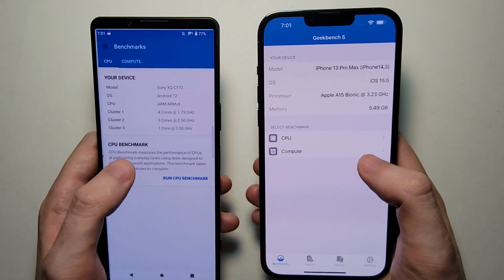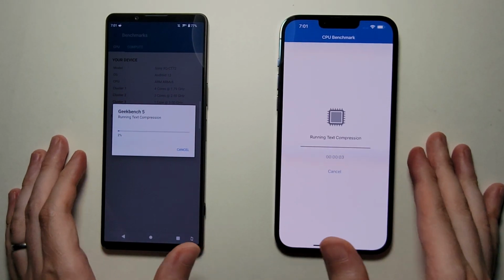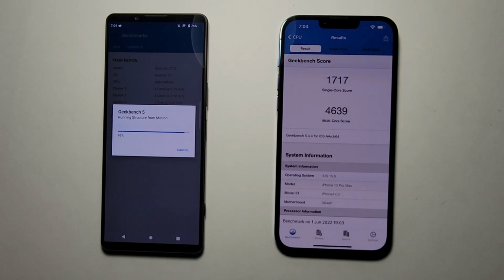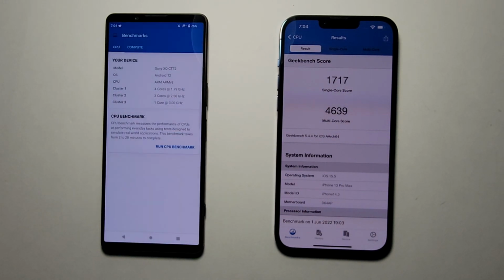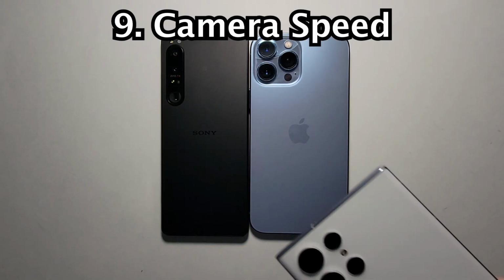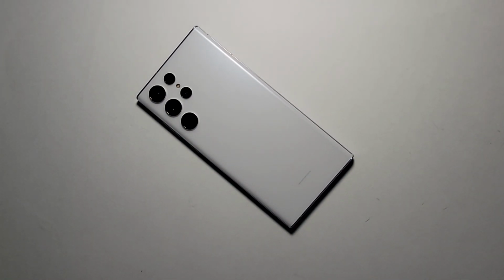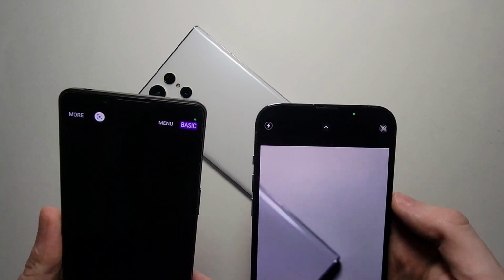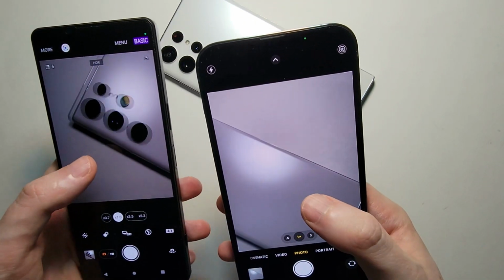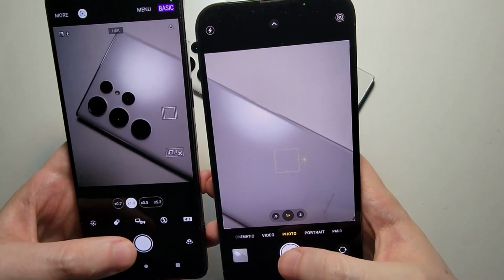And now for Geekbench. And you see the iPhone overheating here a bit with the dim screen, but it does win for Geekbench. Now for the camera speed. So very similar.